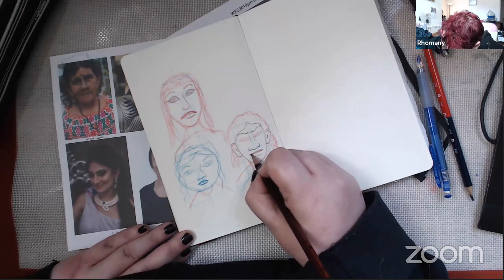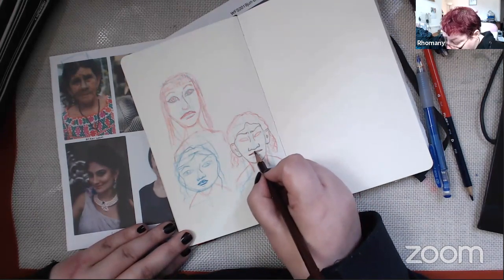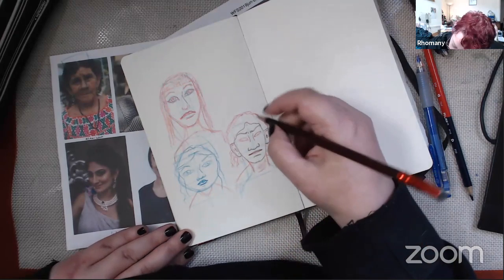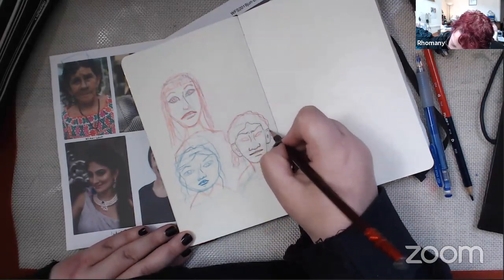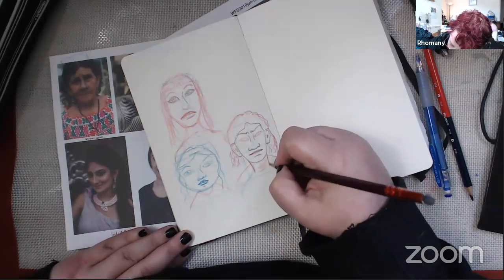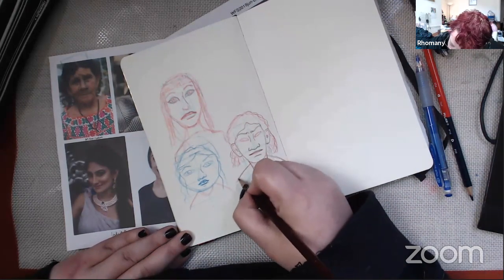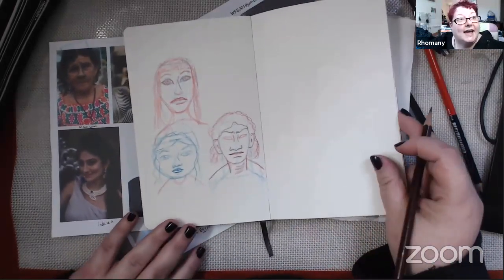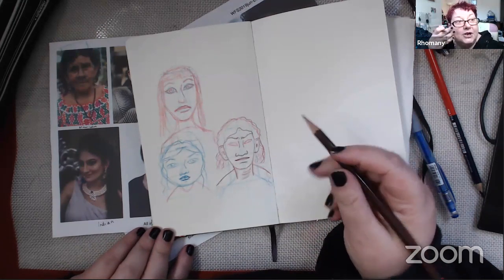Her mouth has got that kind of bowed upwards look, and the easiest way to do that is to draw the top lip and not the bottom lip. And then she's got that crag at the bottom there. Her hair is fine. You can see her hair is fine. And then her neck. It's incredible how much just changing the length of the neck ages a portrait. It's fascinating to me how this works.